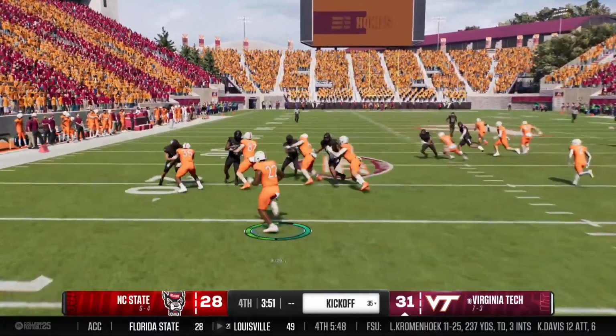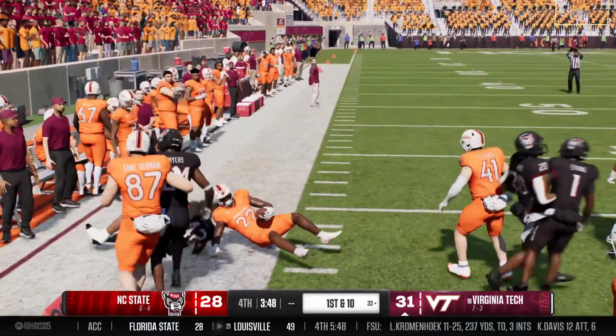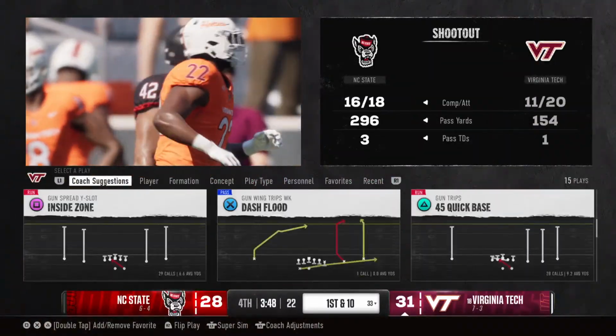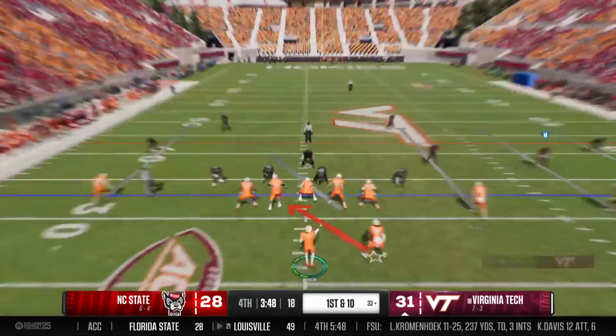From inside the 10-yard line, he'll bring it back. Makes a move. And he did a good job bobbing and weaving and finding a little bit of running room on that return. And Virginia Tech sends the offense onto the field.